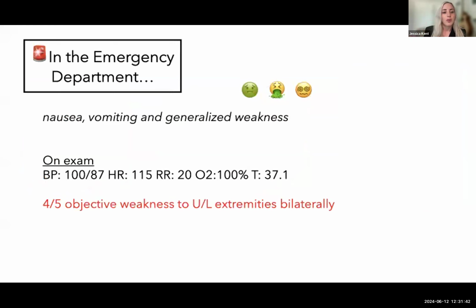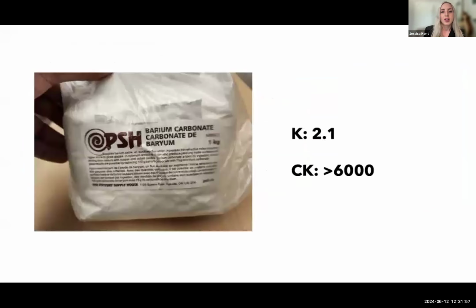So back to the emerge. Over the course of a few hours, he develops the symptoms we already discussed, but moreover, he starts becoming profoundly weak. The emerge doc gave him IV fluids, some antiemetics, and then Ontario Poison was called for more advice. By the time that I spoke with the emerge doc, they got a bit more information. One was that they confirmed that yes, indeed, this was a barium carbonate overdose, which is a common rat poison. As well, they confirmed that the potassium of this patient was 2.1 and the CK was unmeasurable. Unfortunately, this community hospital's CK cutoff was greater than 6,000. So it could have been 6,001, could have been 160,000.